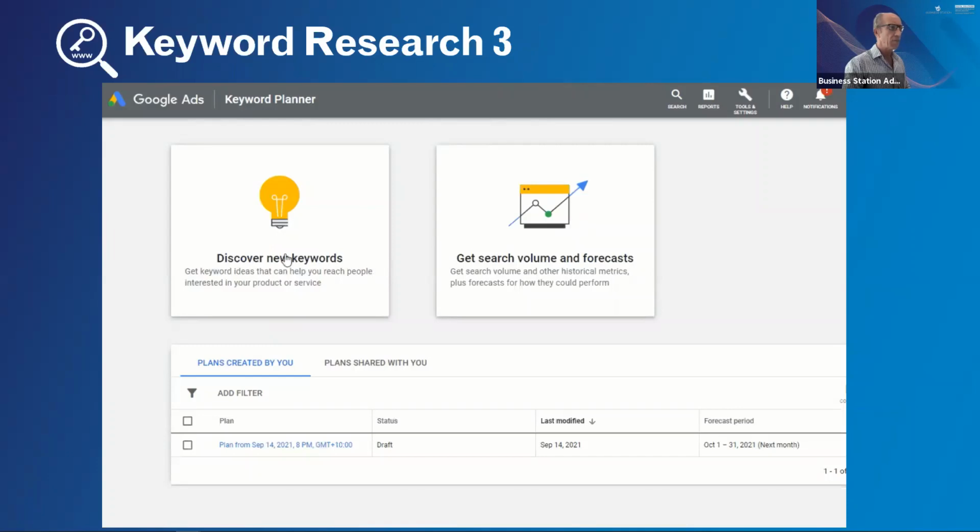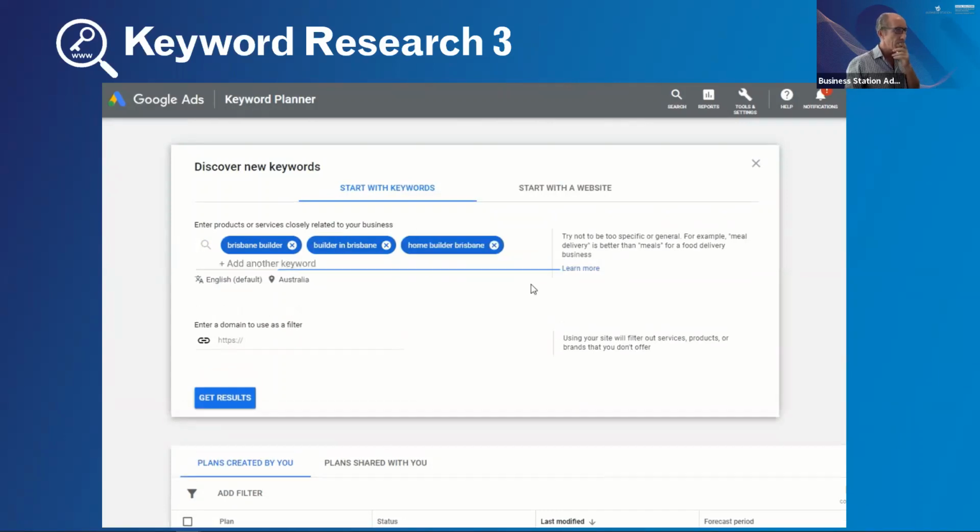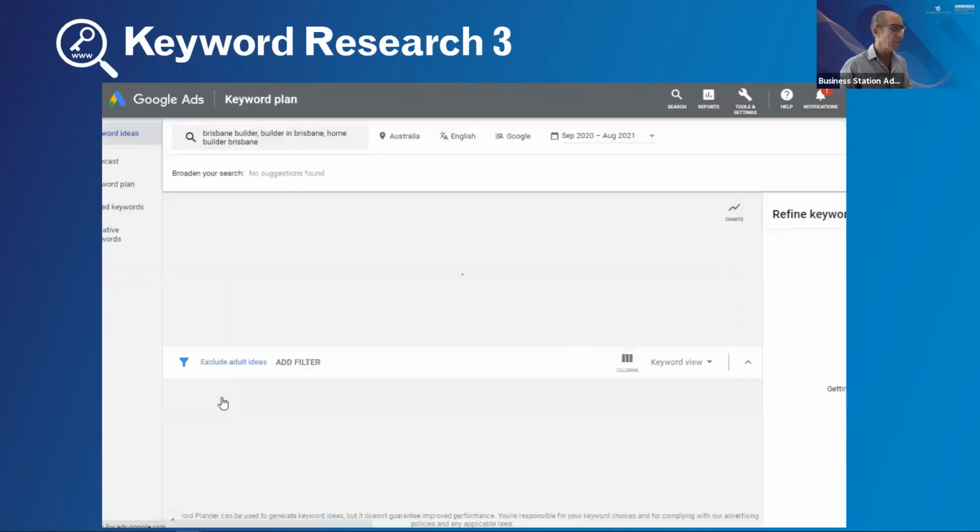Now, to discover new keywords, you just click on there and you type the product or service that you want to search for, or the keyword you're looking for. Going back to Brisbane builders here, add a couple more. And then you just make sure you've got the right settings. Generally speaking, you just want to make sure you're in Australia, and you can leave all the others. You can also start with the website, but normally just use the keywords, and then you get results.